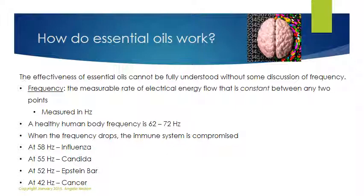When the frequency of the human body drops, that usually means the immune system is compromised. At around 58 hertz, that's when you see diseases like influenza start to set in. At around 55 hertz, you'll see conditions like candida. At 52 hertz, things like Epstein-Barr. And at 42 hertz, that's when cancer sets in. At 0 hertz, you're dead. Only non-living things have no frequency.